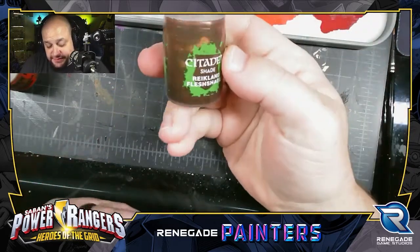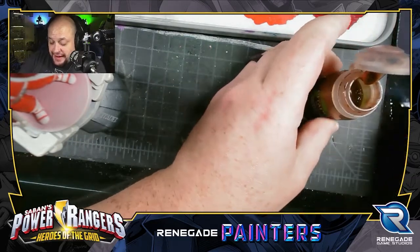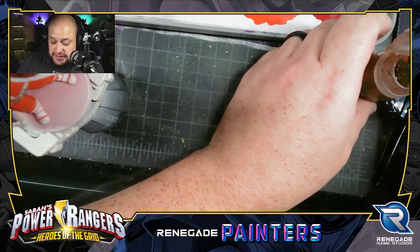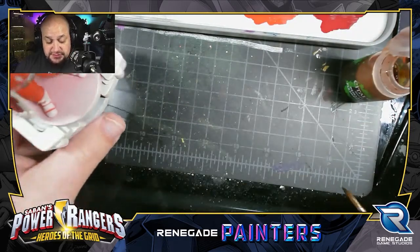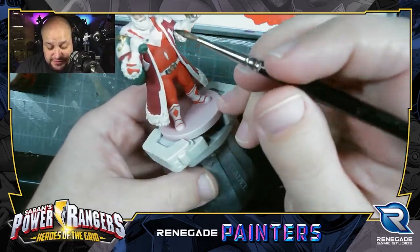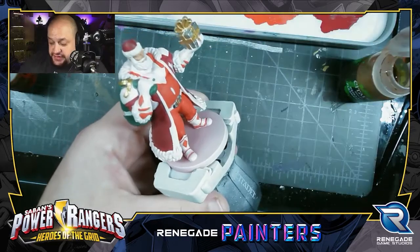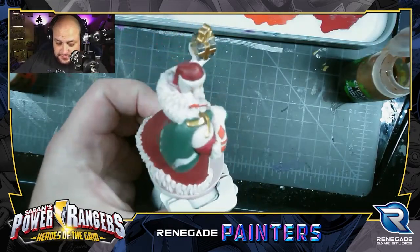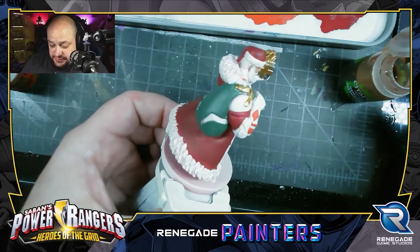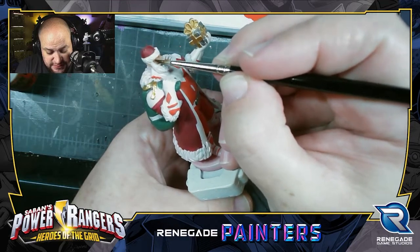So we got a Racklin Flesh Shade. Flesh Shade is like a reddish brown. It's meant mostly for skin, but you can also use it on golds. So it's going to look nice on this ribbon. I'm actually just going to paint the whole thing and then redo the silver later. But we can also use it for his face, the skin on his face. So let me get a small brush because the bits on his face are pretty small. He doesn't have a lot of skin here.